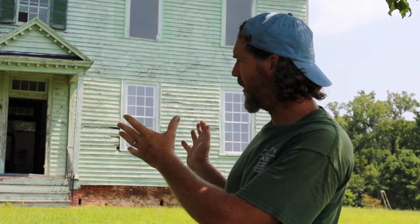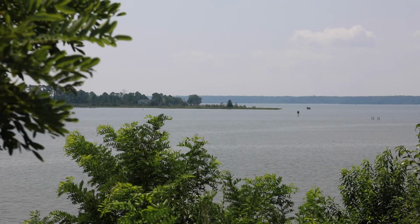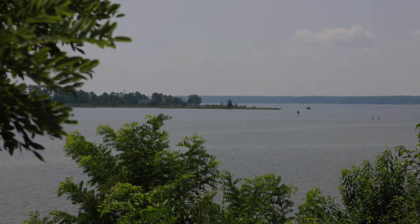But the house is sitting on this nice, beautiful spot on a hill above the York River. It's a wonderful landscape that we're able to preserve along with Machicomico State Park, which is all this surrounding property. And we have an agreement with the park to manage this property long-term for the public's benefit.